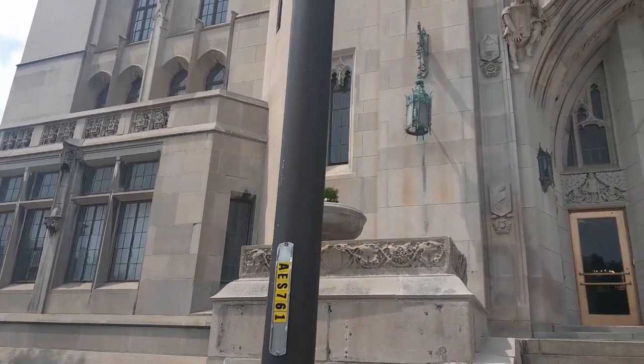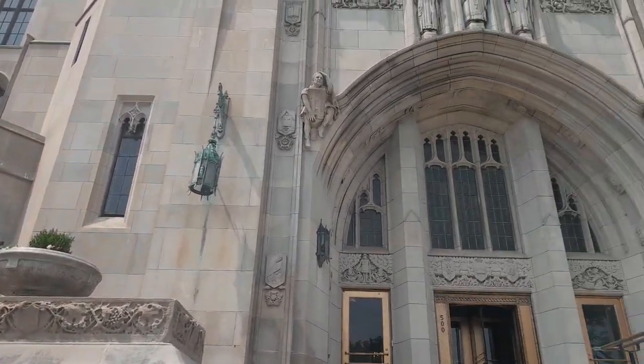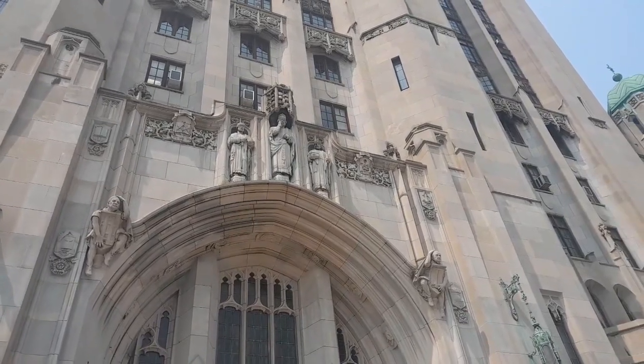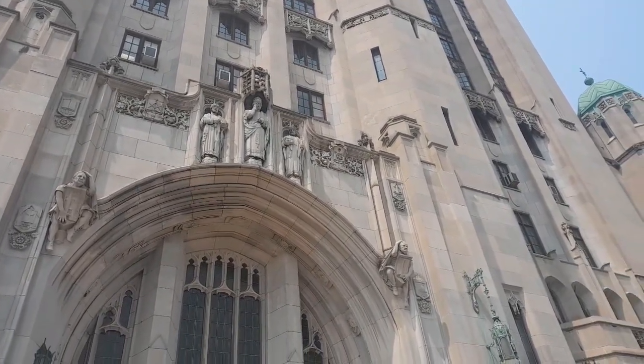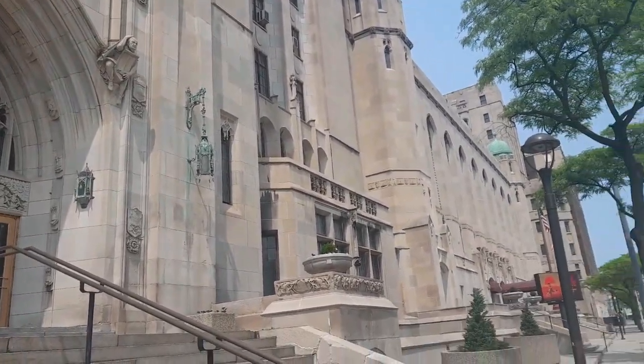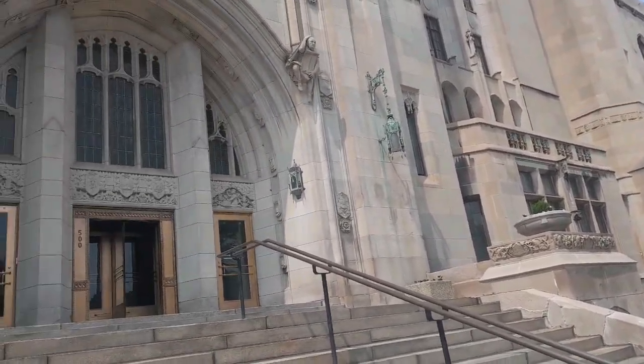Look at this place. This is just insane with the decor. Hiram Abiff, the widow's son? Maybe right there on the left. Yeah, could be. This is a huge building. I'm sure they rented it out for.